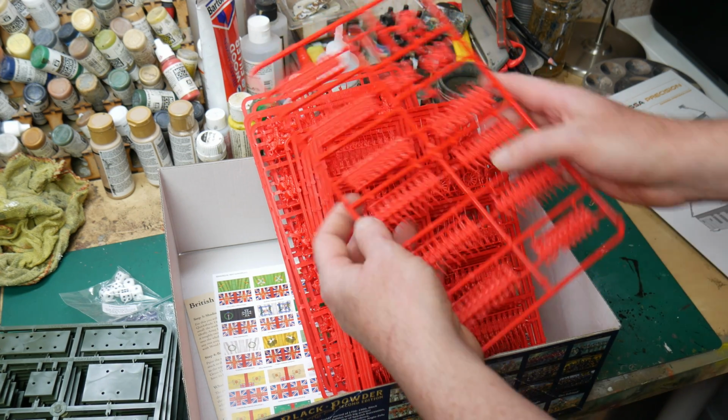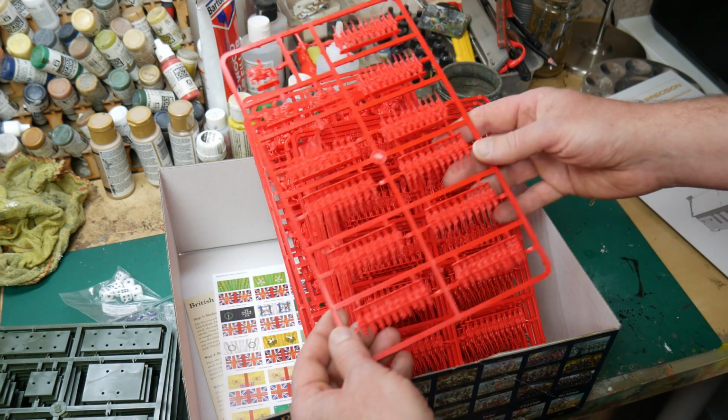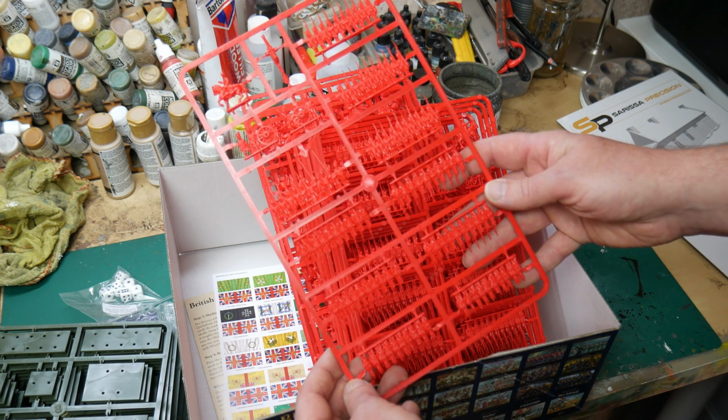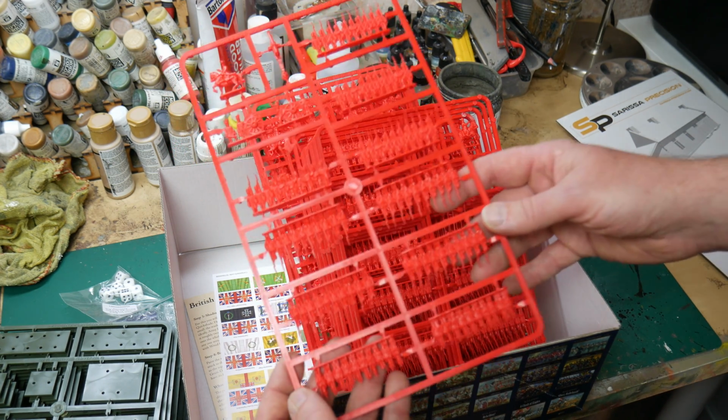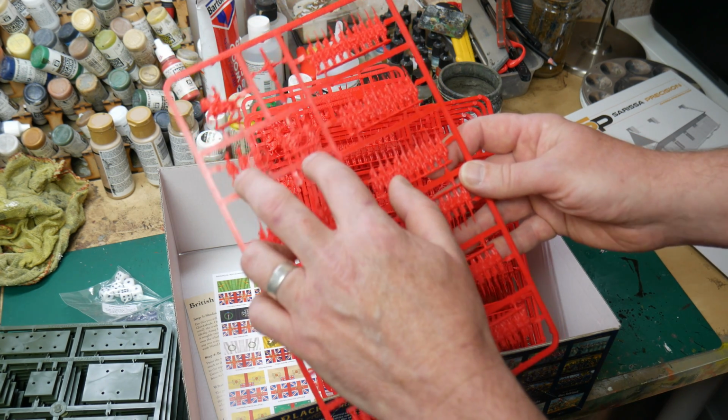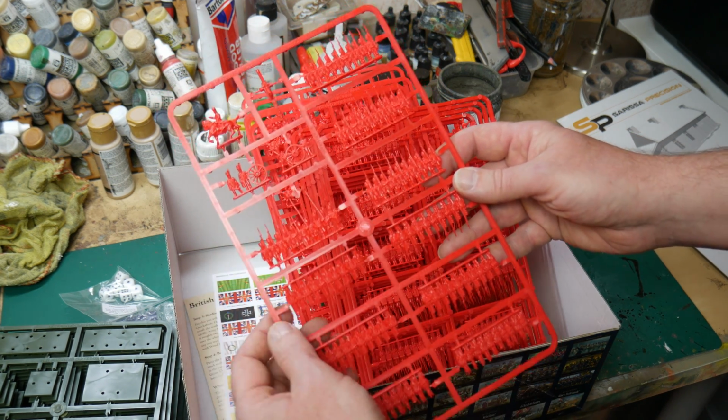Well, let's have a look at these anyway. Enough waffle. I'll talk about that later, actually. So this is a British sprue. This says British Infantry here. I'm not going to do too many close-ups on this, but you can see we've got cannons. What are those? Probably 9-pounders.